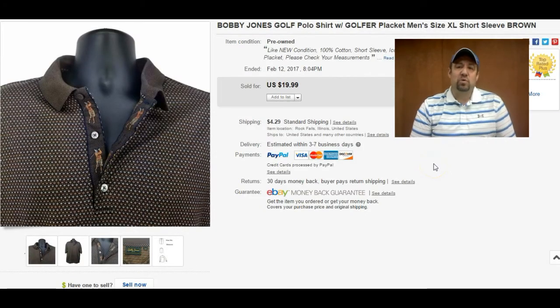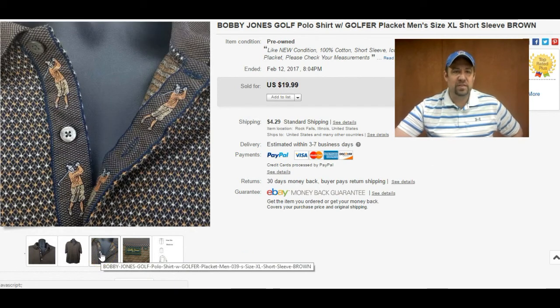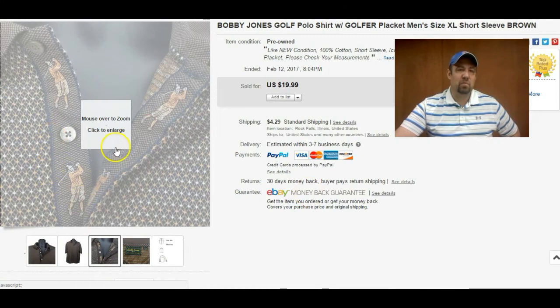I love picking up Bobby Jones Golf. This shirt here sold. I listed this actually yesterday, which would have been Sunday. Sold in just a few hours of listing it. The Bobby Jones Golf usually, I believe, always has the Bobby Jones Golfer here on the inside placket. Some of them only have just singles, so it'd be like just that top part, and some of them are doubles.